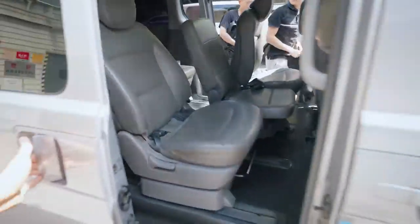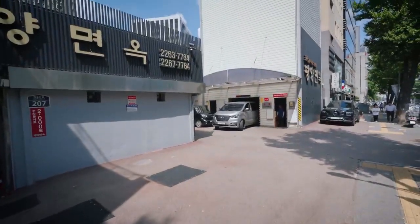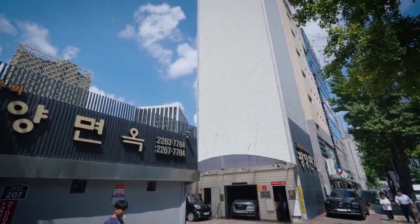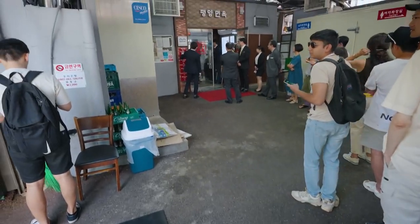Okay, here we are at the next place. And check this out. It's valet, and they have an entire tower parking lot. This is all their parking. They have a 10-story parking garage all to themselves that's all valet. That's how popular it is. We are here for the next place.